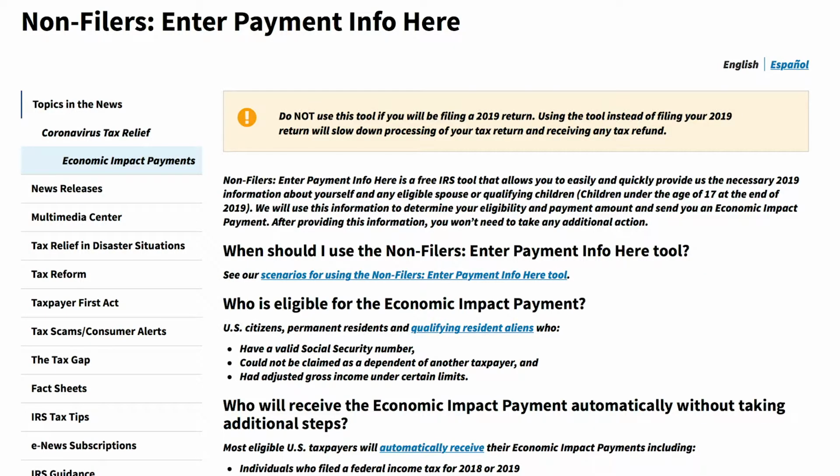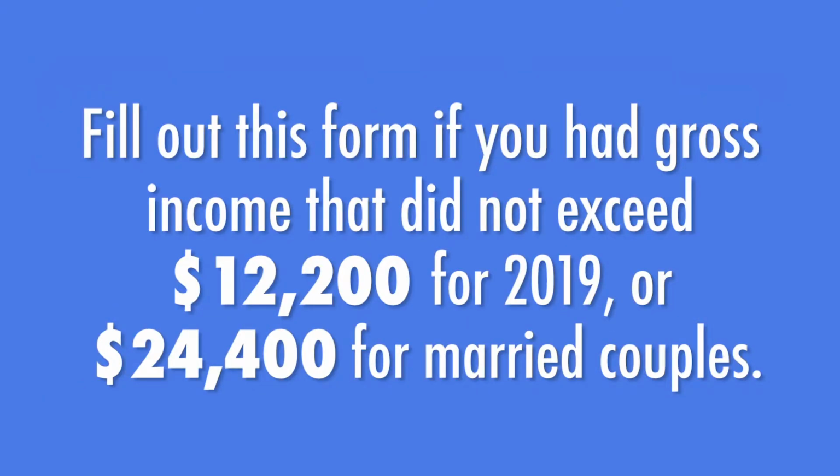First, you need to complete the non-filers form from the IRS. There's a link to this form below. You should fill out this form if your income was below $12,200 for 2019 or $24,400 for married couples. The good news is that there are no fees for this, and filling out the form allows the IRS to process your stimulus check. The IRS will ask you to create an account, but that is totally free.